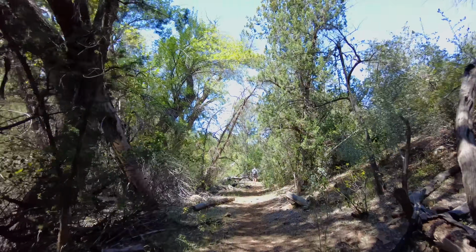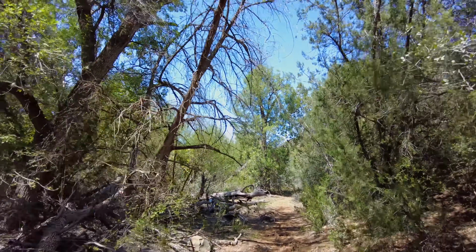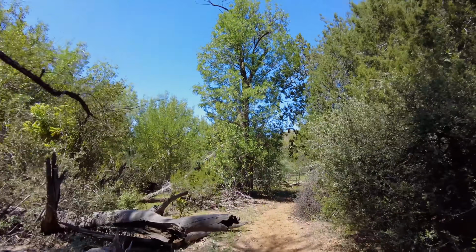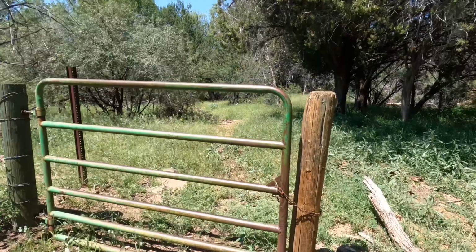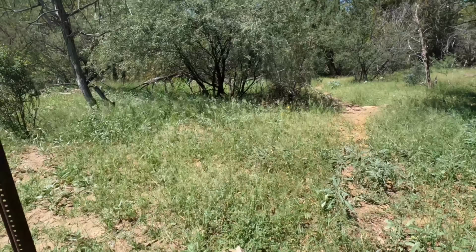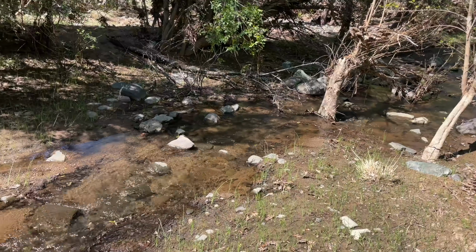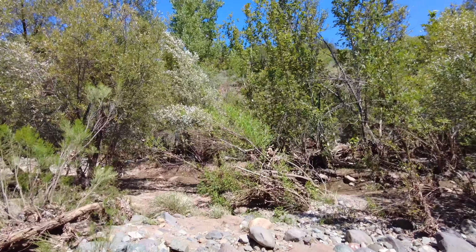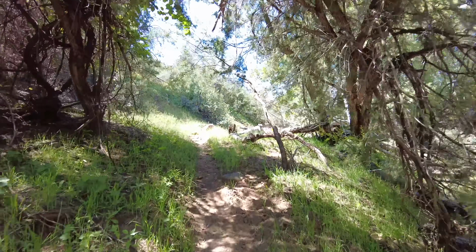I don't have any cell phone service. We've been hiking for about over a mile. If you want to bring a lot of water here, probably some cowboy boots instead of these shoes, just in case. So when you do come across over here, you have to actually cross the creek here and find the trail.